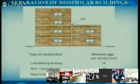I told you that we should maintain a proper gap between these two, otherwise the pounding effect will come. So what is the minimum criterion according to our code procedure? This is the code procedure. We need to maintain this gap between these two buildings.